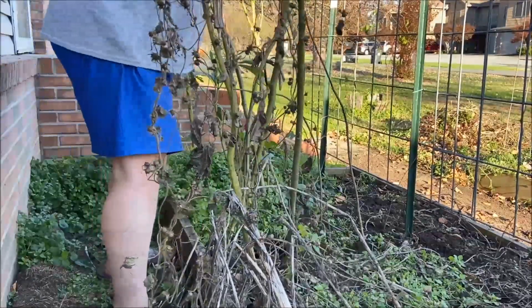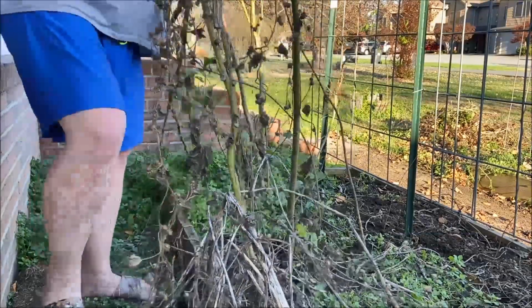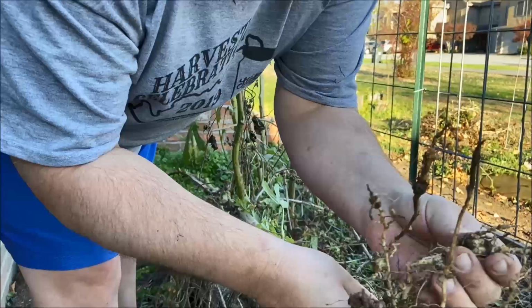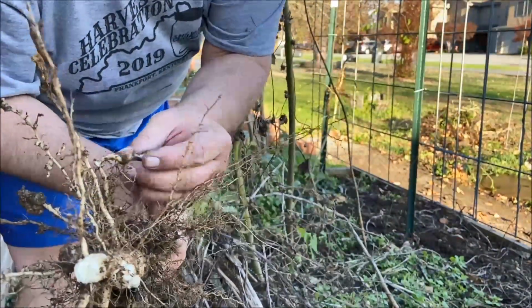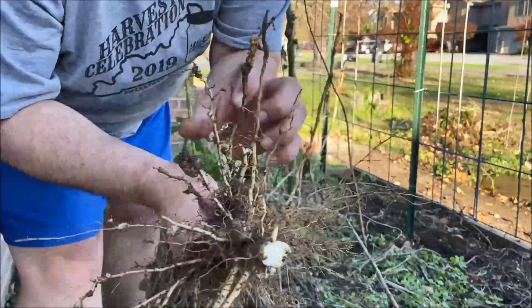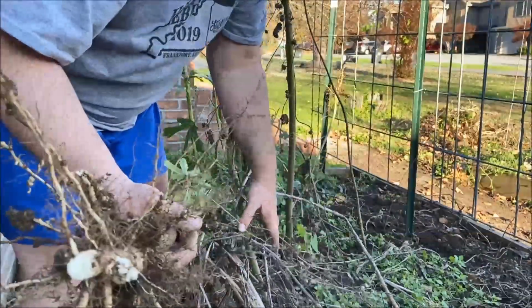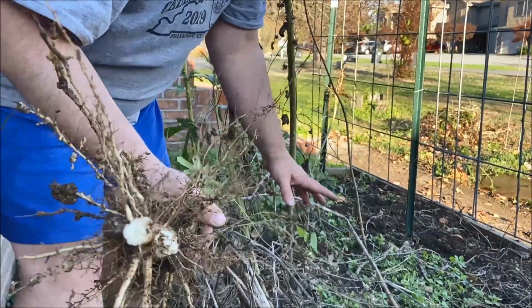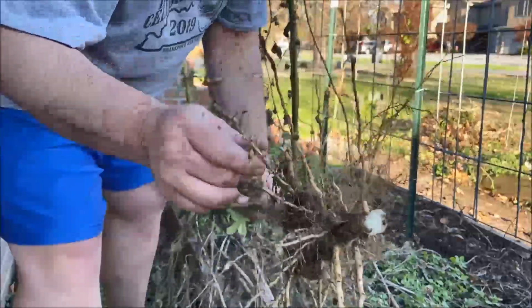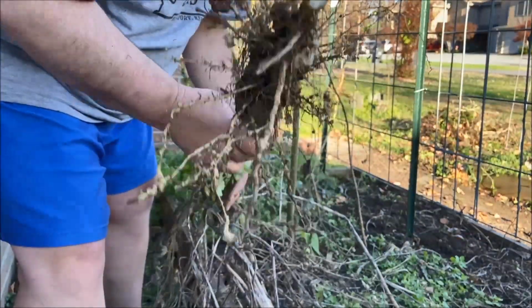All right, so to see if we got nematode issues, I can already tell on your okra roots, if you've got big knots like this, that's nematodes. And what I'm gonna have to do is come in here and plant a spicy mustard, and I can get those seeds from Haas Tools. And that should take care of my nematode issue.